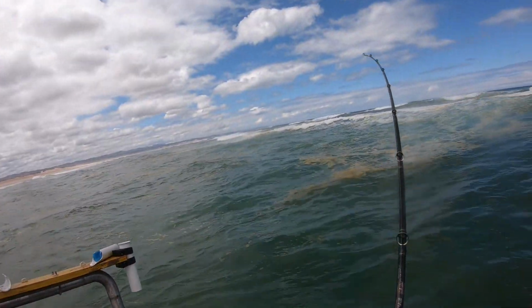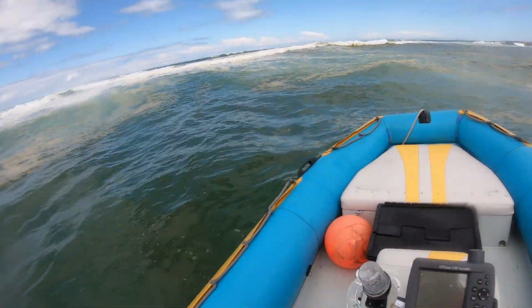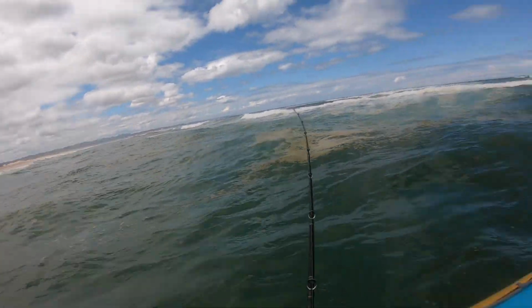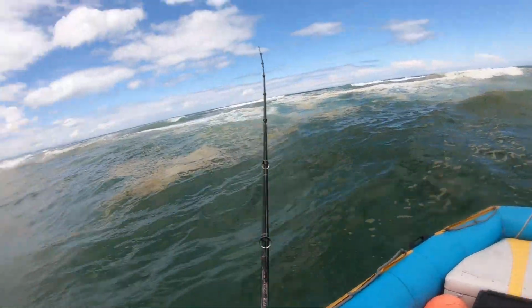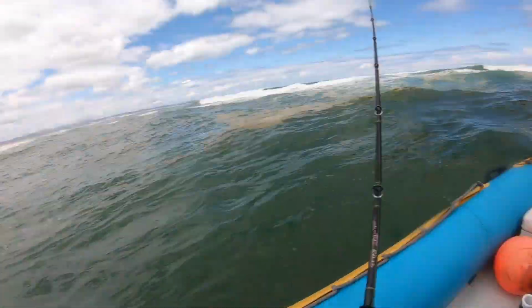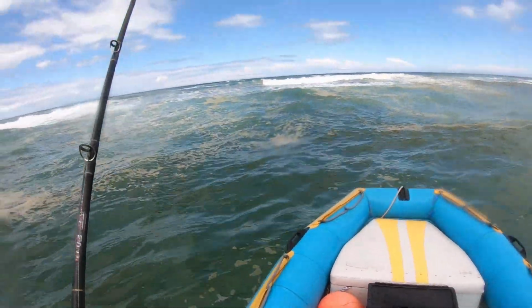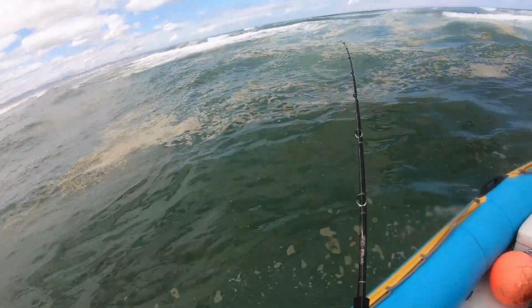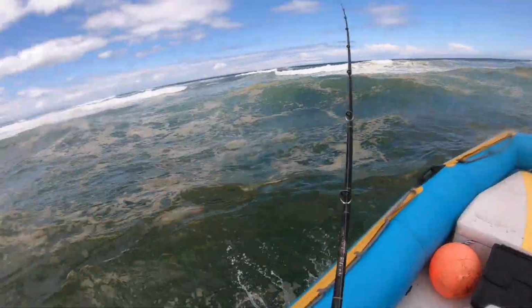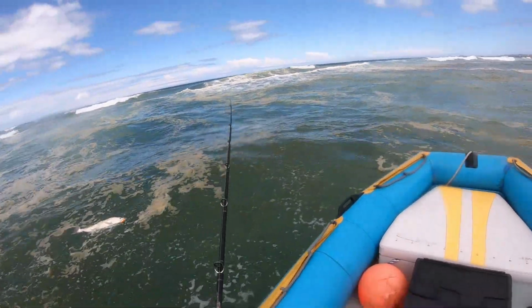15. Numero 15. Oh, it's a tail walk for a cob. Not such a nice little spot this, but anyway. All shoal size. Got a mullet here as well on the inside here.